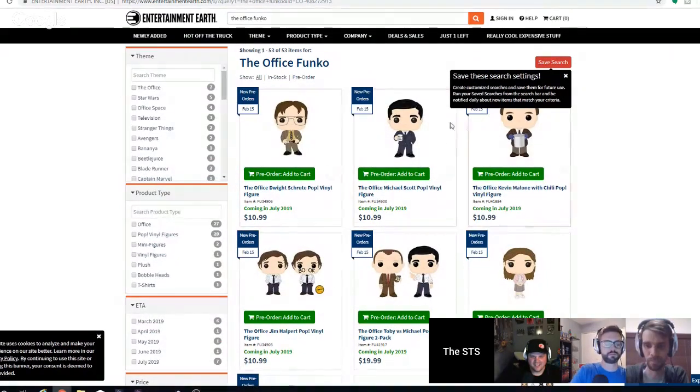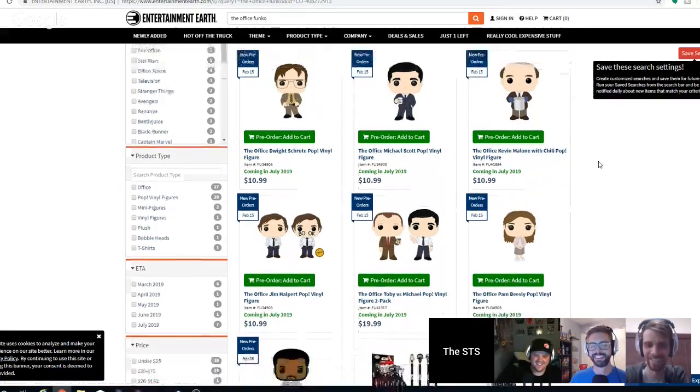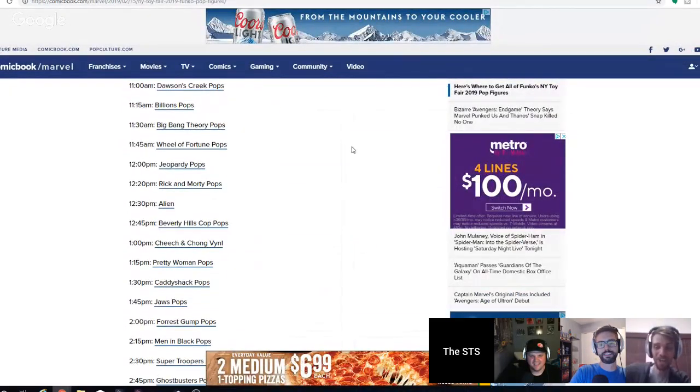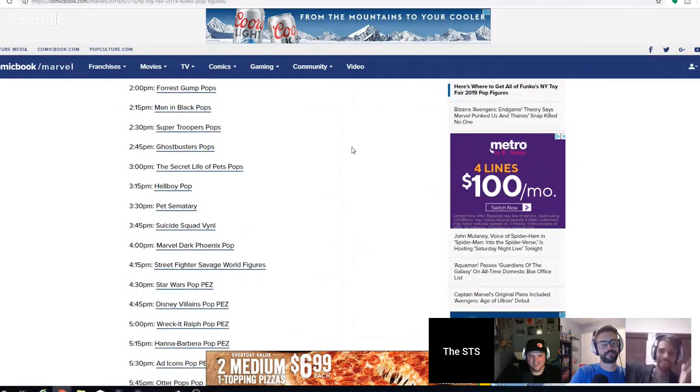So yeah, there's your Office Pops. There you go. And you got Jim Halpert's book face. Yes. Kevin holding the pot of chili. Yeah, that's amazing. I didn't get that reference a week ago or whatever when they announced this. But I watched that episode this week, and I'm like, oh my god, I get the chili reference now.